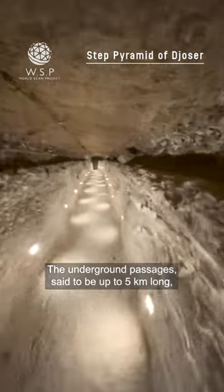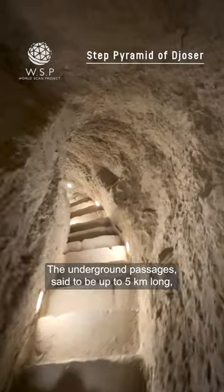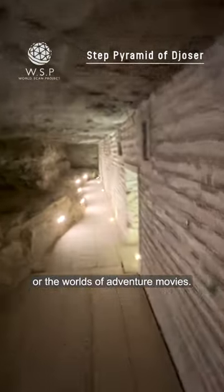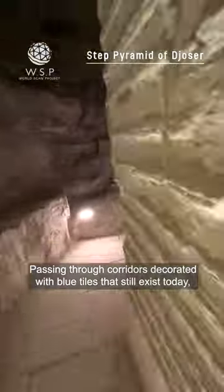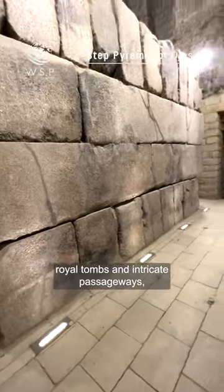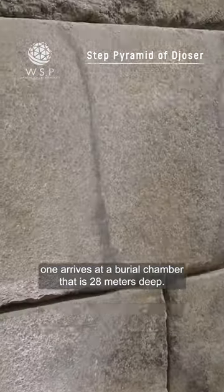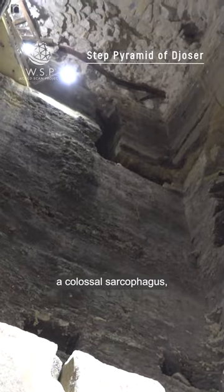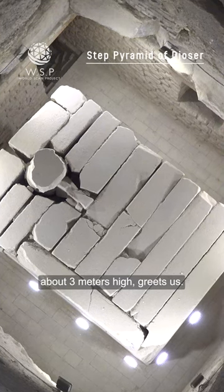The underground passages, said to be up to 5 kilometers long, are a real labyrinth, reminiscent of the legendary labyrinth of Knossos, or the worlds of adventure movies. Passing through corridors decorated with blue tiles that still exist today, royal tombs and intricate passageways, one arrives at a burial chamber that is 28 meters deep. At its heart, a colossal sarcophagus, about 3 meters high, greets us.